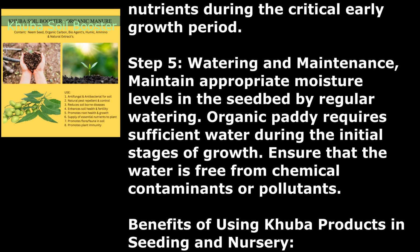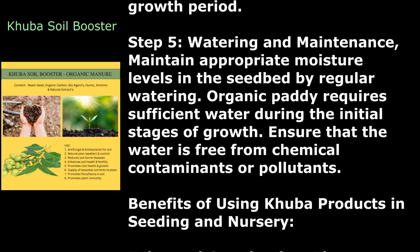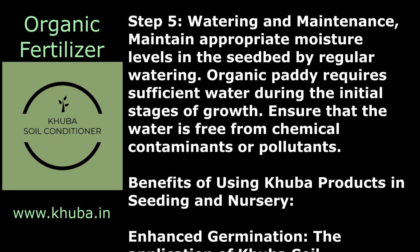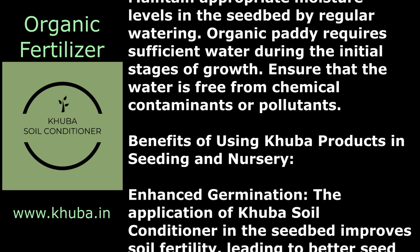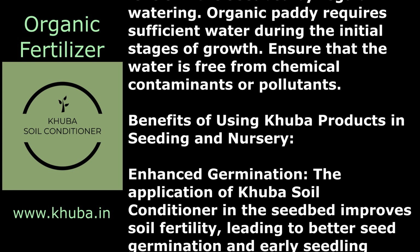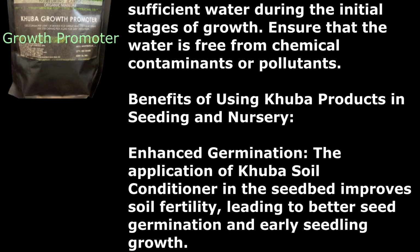Step 5. Watering and maintenance. Maintain appropriate moisture levels in the seedbed by regular watering. Organic paddy requires sufficient water during the initial stages of growth. Ensure that the water is free from chemical contaminants or pollutants.